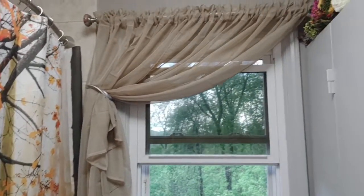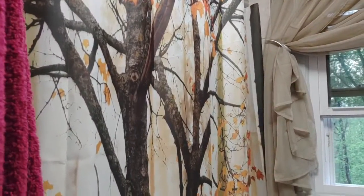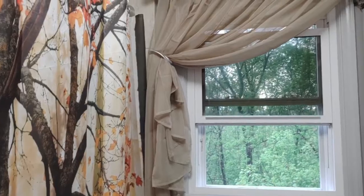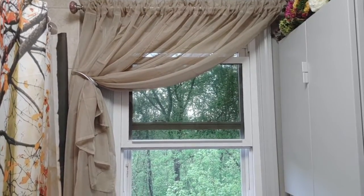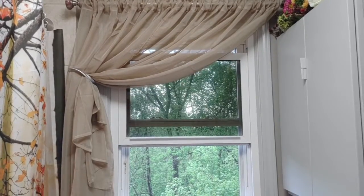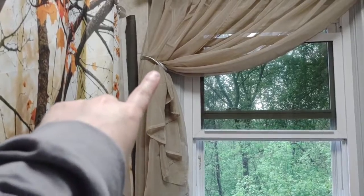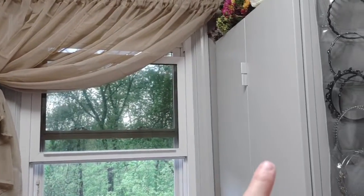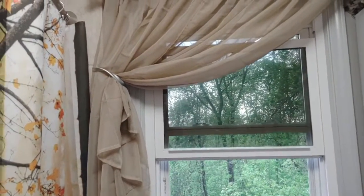And then the window curtain, I was looking for something to match the shower curtain, but I couldn't find anything that really went well. So I just went with beige, and I figured with all the different colors in here, the beige kind of works. I didn't have room to put the curtain holder on this side because it's too close of a space, as you can see there. So that's why everything is swooped to the one side. And I think that works.